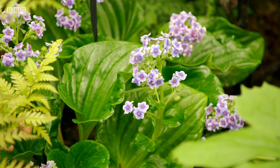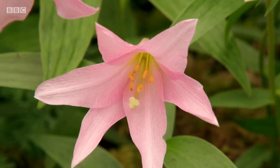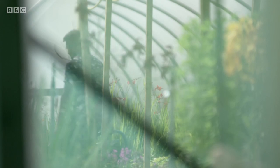We mainly specialize in plants for shade, mostly woodlanders, plants that come mainly from mountains of Japan or China or America. Most of the year we have no sunshine here, so we had to grow something that really would work well.